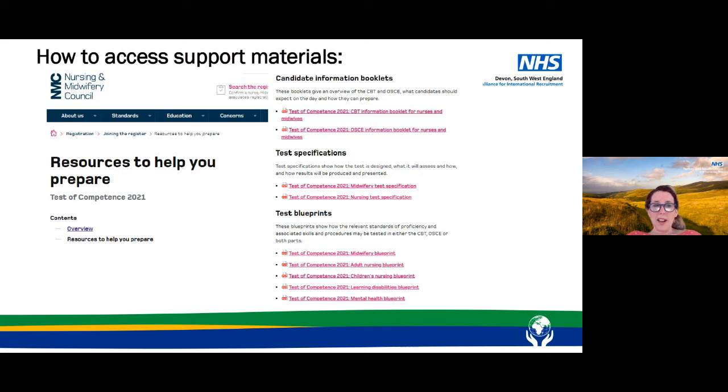So this is all on the NMC and, again, free to access. You've got previous tests of competence there for you to use. You've even got the blueprint, so that will really set out what the standards of proficiency are for your exam. So it's a good idea to have a look. The test blueprints are available for all the specialties of nursing, whether you're coming to work in paediatrics, mental health or midwifery, all of it is on the NMC website. The NMC website needs to become your new best friend if you're thinking of coming to work in Devon, all right? There is so much there for you to use. Next slide, please.